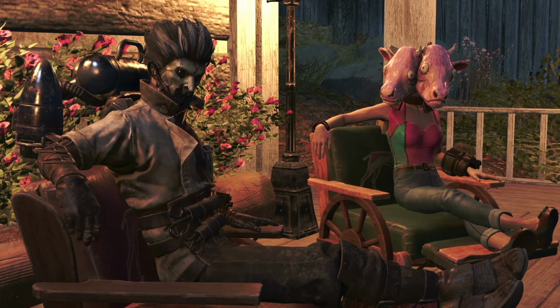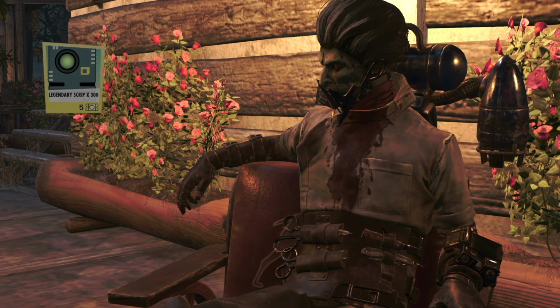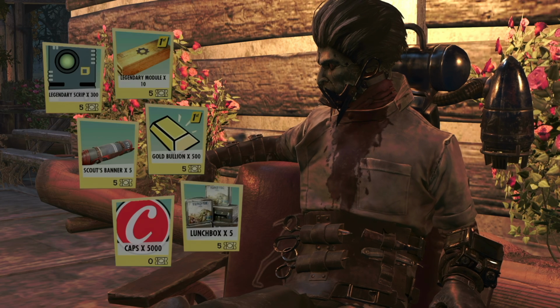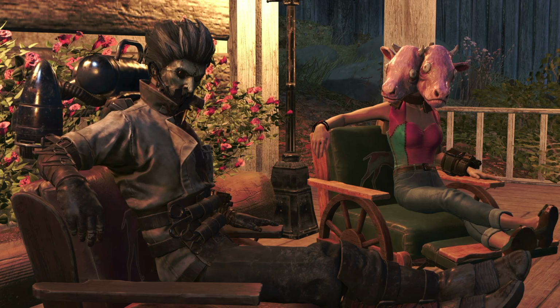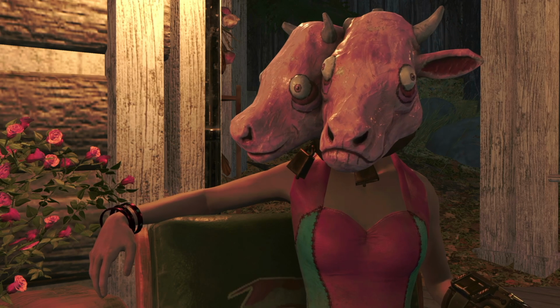It's not just atoms that are scattered throughout the board. Don't overlook these little windows. We also get legendary script, legendary modules, scout banners, gold bullion, caps, and lunchboxes. I felt that this time it was very easy to advance on the scoreboard quickly. I'm not really sure if that's a good thing, but it certainly made it quicker for me to get those atoms that I was after.